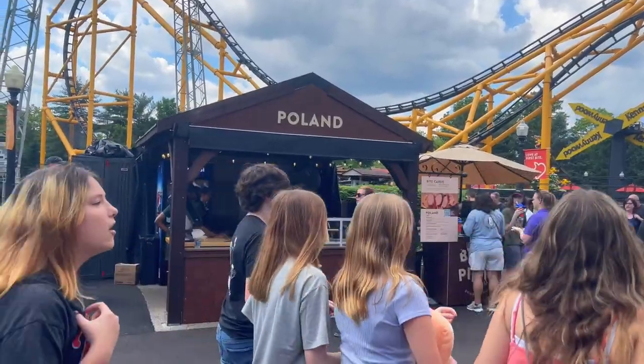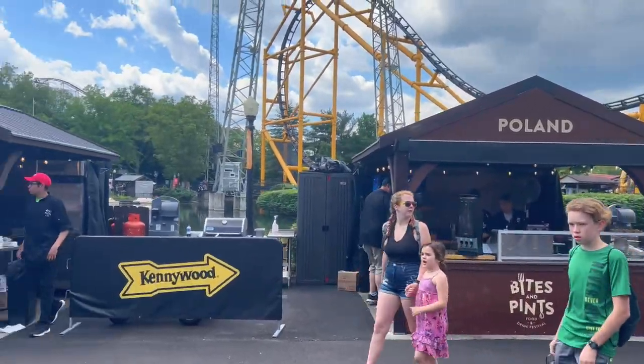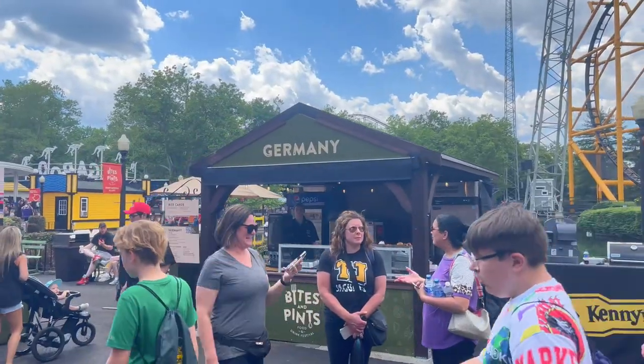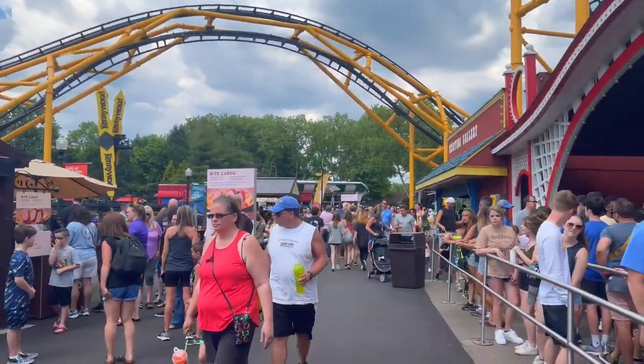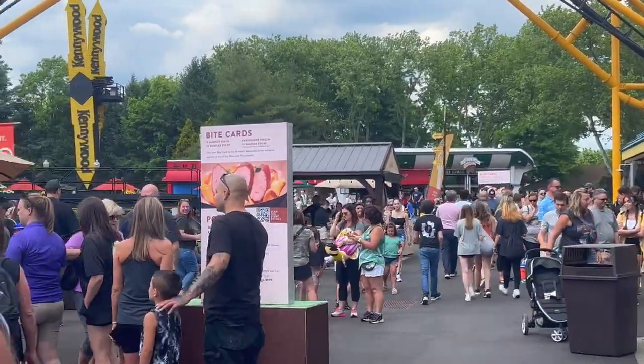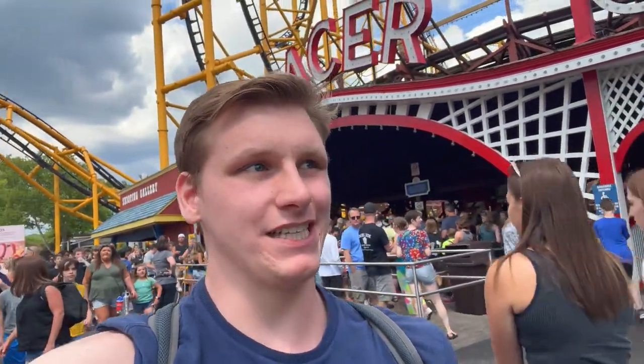So this weekend is the Bites and Pints Food Festival here at Kennywood, serving food and dishes from around the world. So you have Germany, Poland, I can't see what's over there, but they have these kind of things all over the park. And as the foodie I am, you know I'm gonna have to try something before I go.